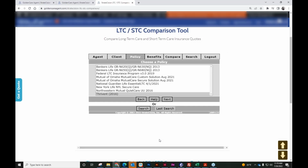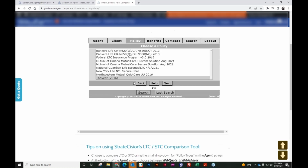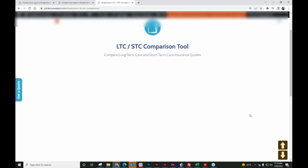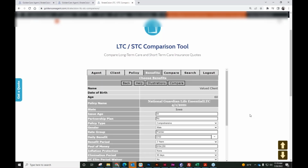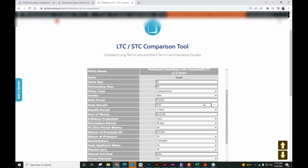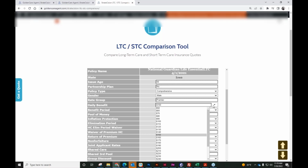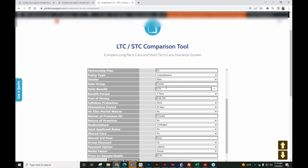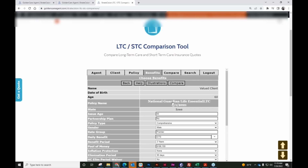Given the fact that the LTC industry is shrinking, it may be a little difficult to come by 6, but it is important especially if you're quoting the multiple plan designs from the same carrier or from 2 carriers. You can put up to 6 side by side on that comparison screen. So as I go through again, adding yet another company. This one is the National Guardian Life Essential LTC.